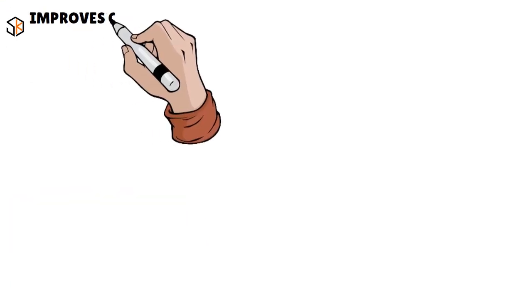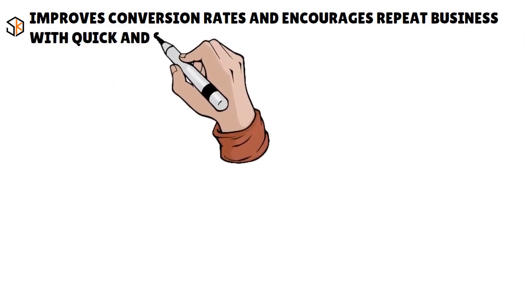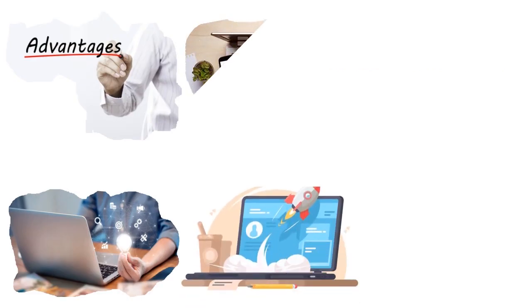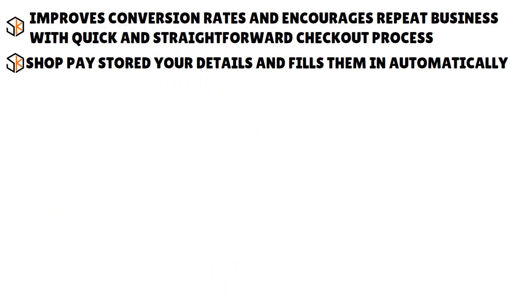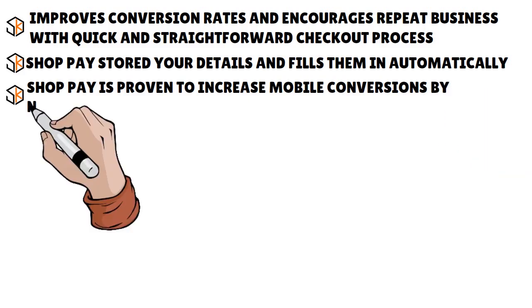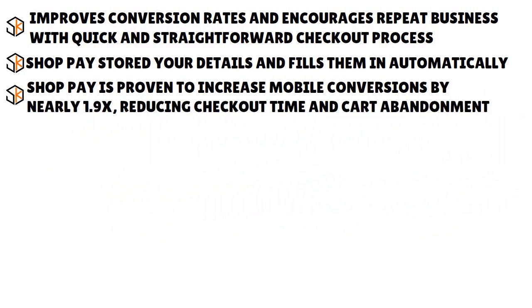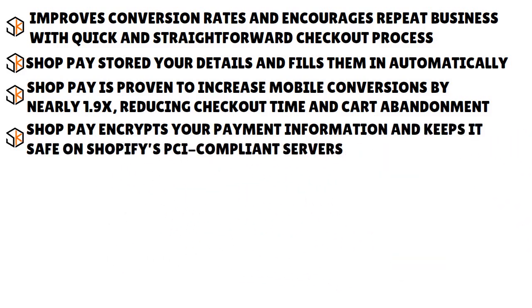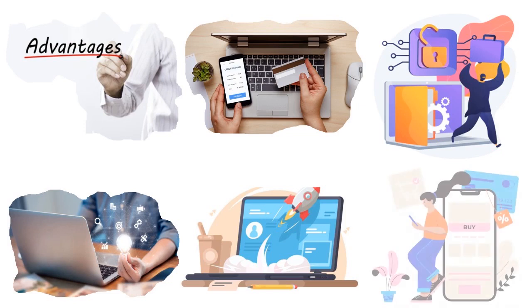So I want to first talk to you about the advantages of Shop Pay. Shop Pay improves conversion rates and encourages repeat business with quick and straightforward checkout processes. So that's really good. Shop Pay stores your details and fills them in automatically, so you can check out faster and easier. No more typing in long card numbers or addresses every time you shop. And Shop Pay is proven to increase mobile conversions by nearly 1.9x to 2.5x, reducing in the meantime checkout time and cart abandonment. And Shop Pay encrypts your payment information and keeps it safe on Shopify's PCI compliant servers. You don't have to worry about data breaches or fraud, whether you are buying or selling online. So you have the flexibility there. So we love that a lot.